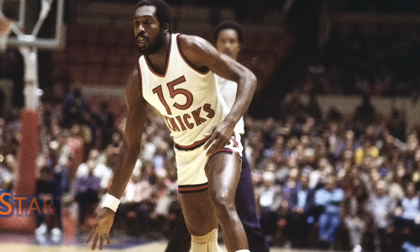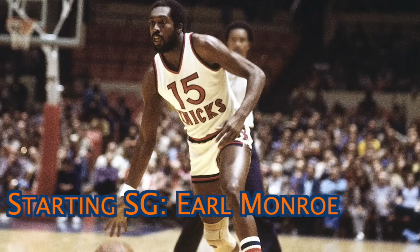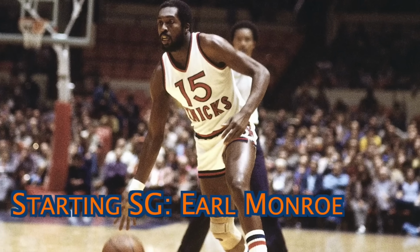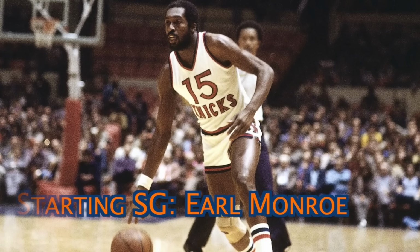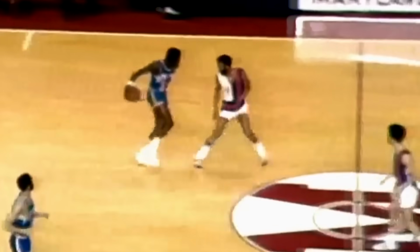Starting at the shooting guard spot is another legend from years past, Earl the Pearl Monroe. This 6'3" All-Star wasn't ever the fastest player on the court, but he was very crafty at getting to the rim and would regularly make difficult baskets in heavy traffic. He had a high offensive IQ, and with his pre-existing chemistry with Frazier, this duo will be an absolute problem for opposing defenses on the perimeter.